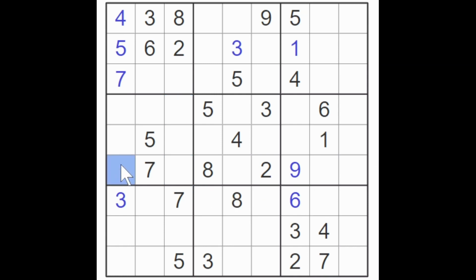This must be a 1 or a 6 because other digits blocking are the 2, 3, 4, 5, 8, and a 9. So this is a 1 or a 6. We also have, look at this square. It can be a 1, not a 2, 3, 4, 5. It can be a 6, not a 7, 8, 9. Yes, so we got a 1, 6 pair here.